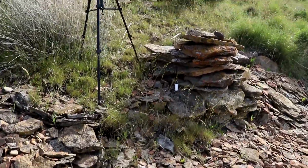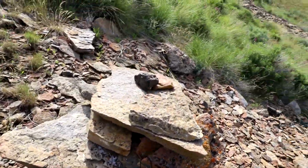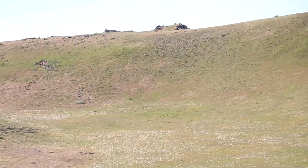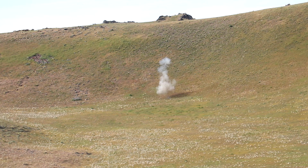Okay, so this pile of rocks here marks where the end of that tunnel is. 50 meters straight down. Set the camera up. The boom's gonna happen right about there. Alright, you ready? Fire in the hole! 3, 2, 1. That worked!